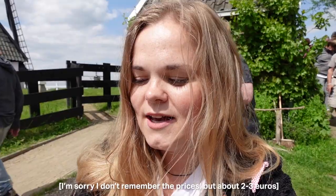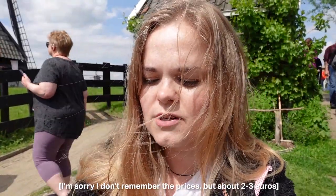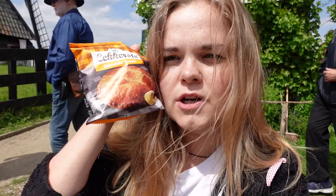We took a small break and we bought some Dutch farmers crisps. And then we got a cookie that Henri is gonna try. The gevulde koek. So yeah, having a little snack break.